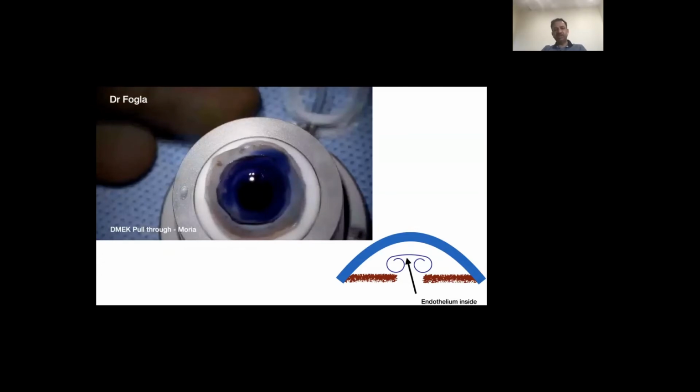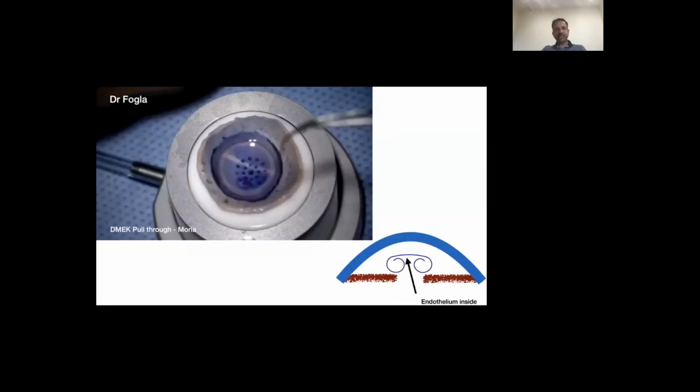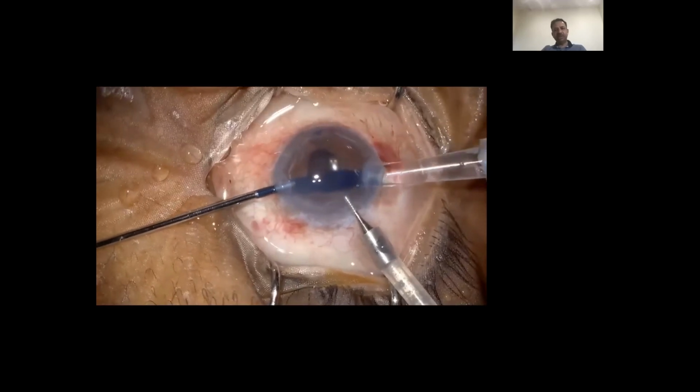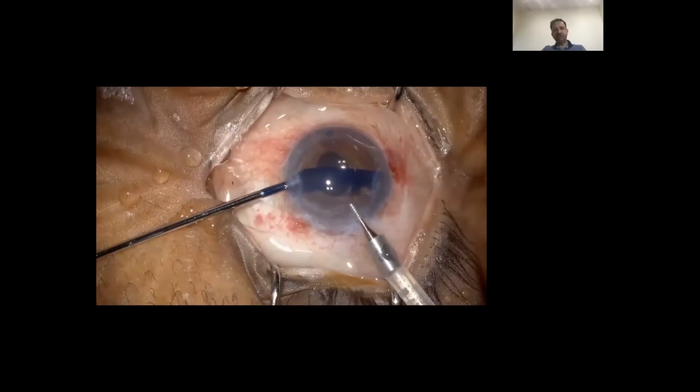stain, this is basically like a folded DSEK graft with the endo-in technique. So you can see that the graft with the endo-in is pulled into the eye using a forceps.